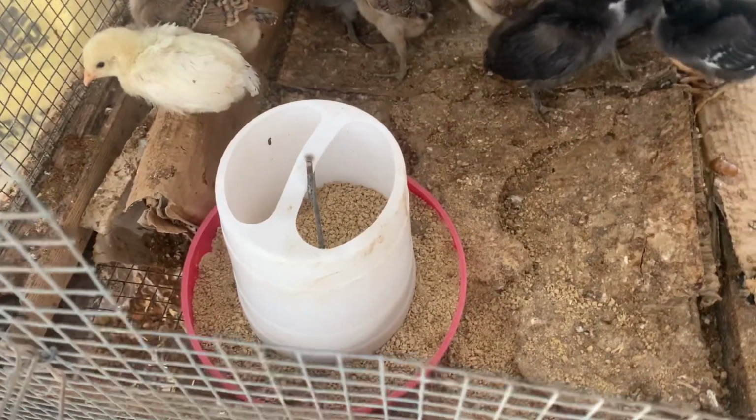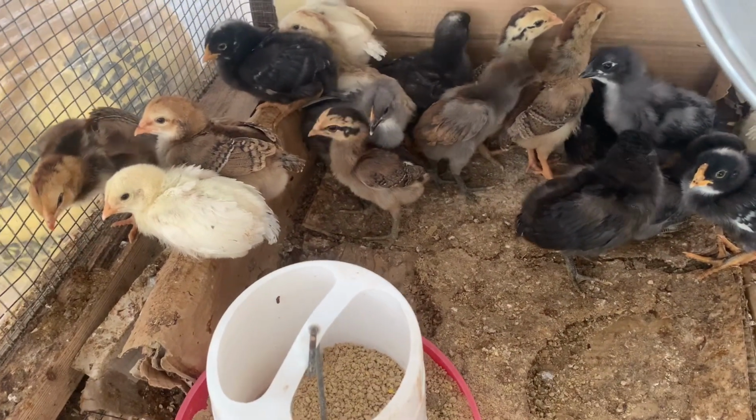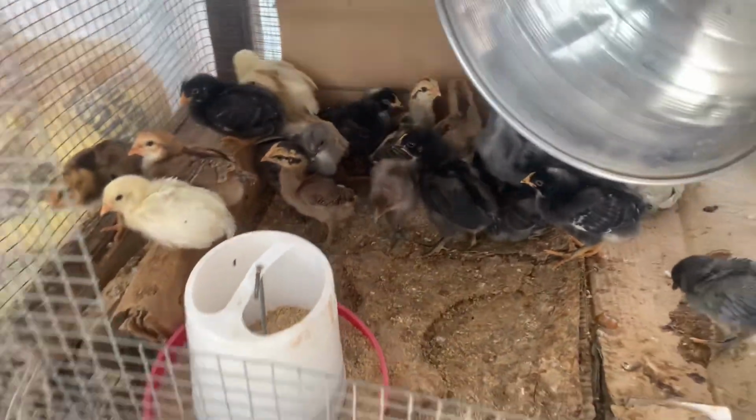But again, like I said, on a warm day today, we decided to cut off the lights for them to kind of wean them off the heat source. By doing so, it helps them to learn to conserve energy as to survive the remaining cold days of winter.